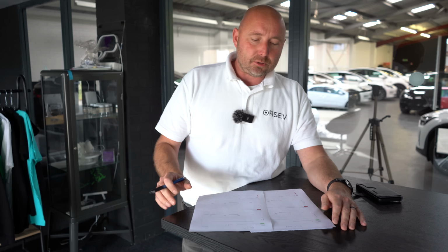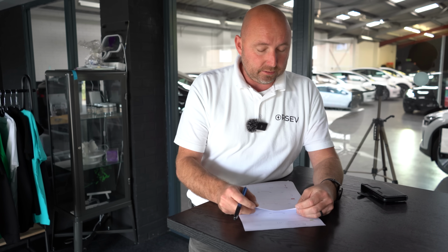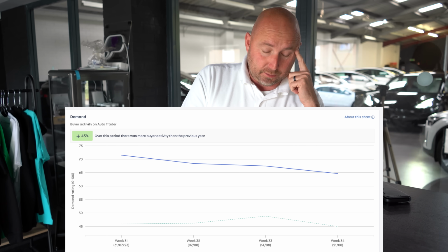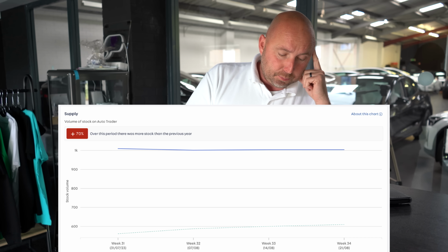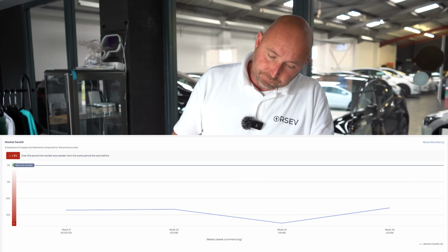Now I want to drill down a little bit to Tesla only because that makes up a lot of what we sell here. And demand for Teslas is 45% up compared to August last year. Supply plus 70%, which means an overall market health of minus 14%.